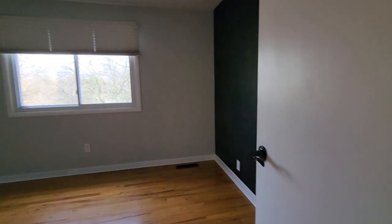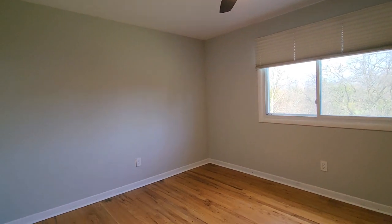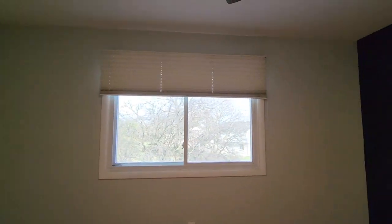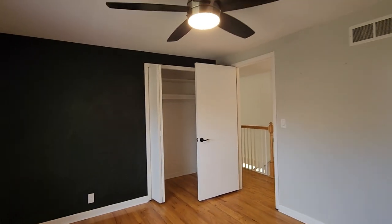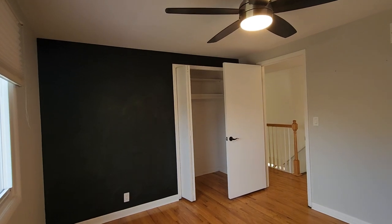All right, check out bedroom 2. Bedroom 2 is about the same size. Hardwood floor overall looks fine. Accent wall. This one probably was used as a blackboard.